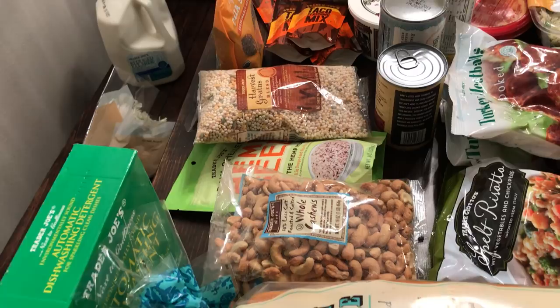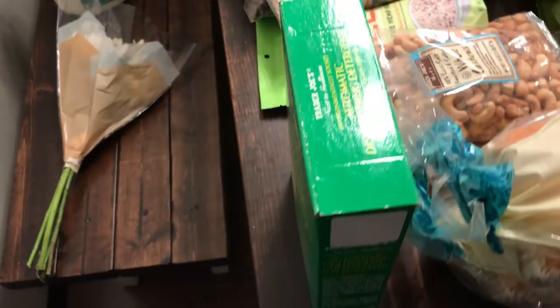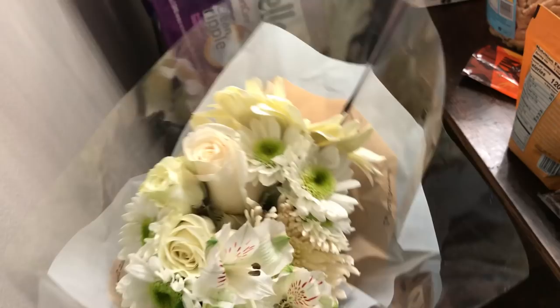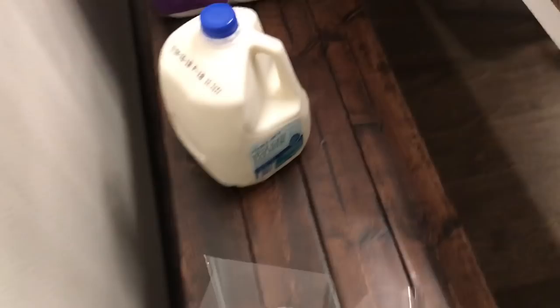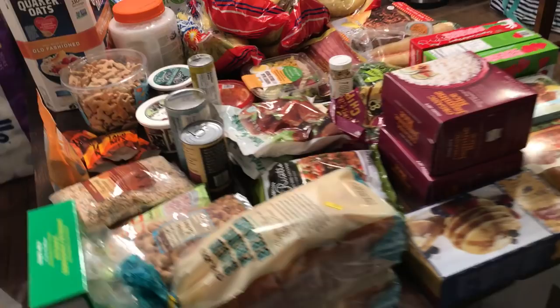And then I got some more dish detergent. I haven't tried this, but I have maybe a squirt left in what I had, so I just needed it. Hopefully it works well. And then I got some flowers. I don't usually buy a ton of flowers, but every time I go to Trader Joe's, they're so cheap. It's $3.99 for a bundle, and it's nice to have fresh flowers around. So I got those, and then we just needed some milk, so I got some milk. But I'm pretty sure I got everything here.